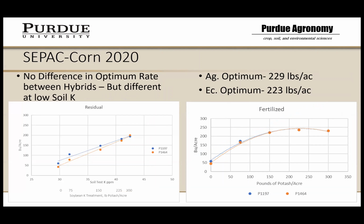So I'm going to briefly talk about the corn we had, which was in the residual plot. The left chart here was the residual plots where we applied the potash treatments to the soybeans in 2019, and then just planted the corn in 2020 with no fertilizer. The chart here on the right was we had the potash treatments in the soybeans in 2019 plus the same treatment in 2020 before the corn planting.